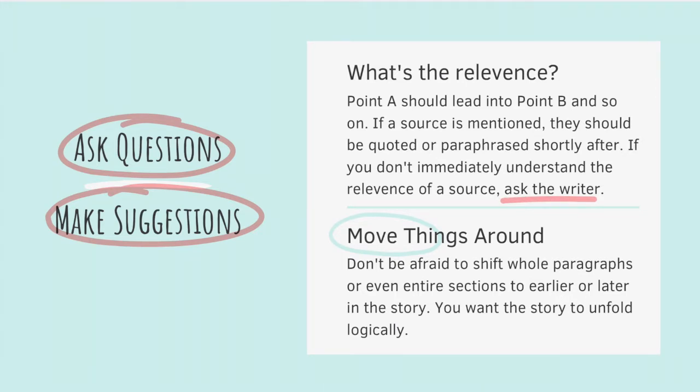And here's the other thing. At this point in the process, you're not yet looking for the tiny details, which means that you can move things around. If there's something at the end of the story that you think would work better at the beginning, don't be afraid to make that suggestion. Don't be afraid to say, hey, you quoted this source way down at the bottom. I think it would be much better up at the top.